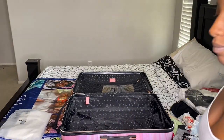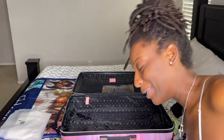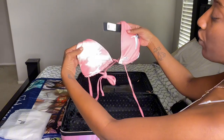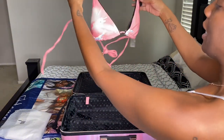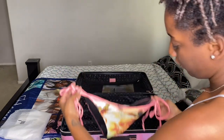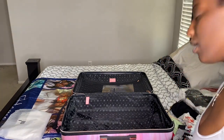I did order me some bathing suits. I don't know if I'm gonna try those on. I don't know if I'm gonna be that comfortable, but it's super cute. This one came from Fashion Nova. I got it in a size medium. This is the bottom to that piece. I love it. It came with matching bottoms for the male, for my fiance, but they didn't have it.